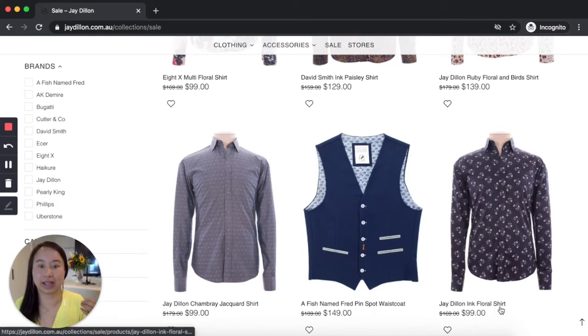If you want a waistcoat, if you're into waistcoats, definitely check out J Dillon.